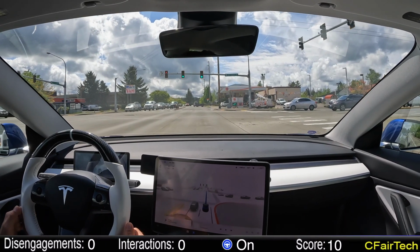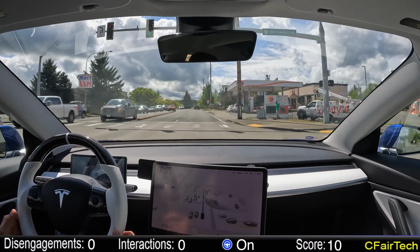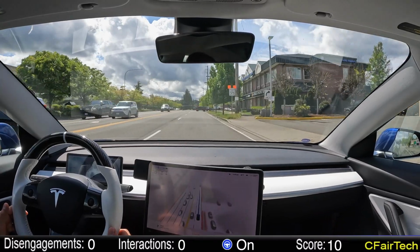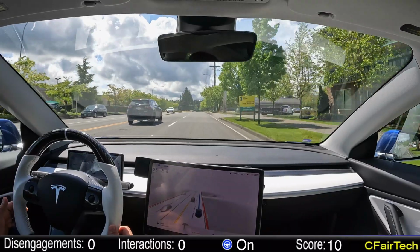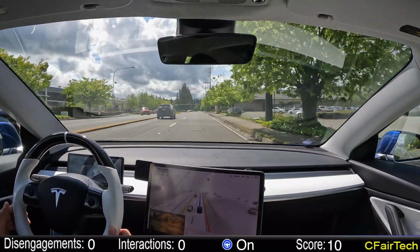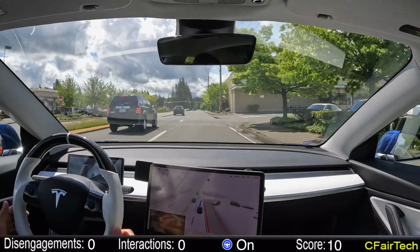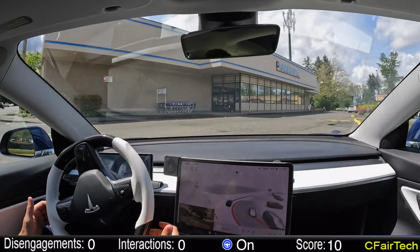All right, and here we go. We're getting close now. So it's not this turn, but the next one coming up here where that truck turned in is where we've got to go. And it's a pretty tight turn. So we've got to get that blinker on, or I guess it's not going to go in that one. Okay, so which one is it going into? It must be the main entrance up here. So we've got the blinker on to turn right. This is a lot wider of a turn. I don't disagree with that decision the car made.